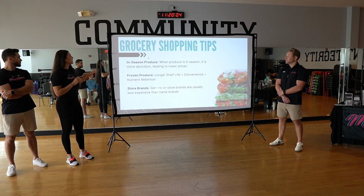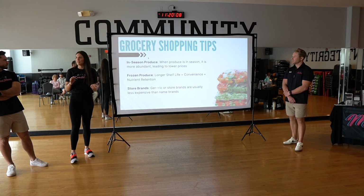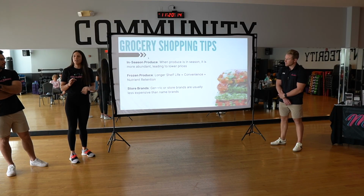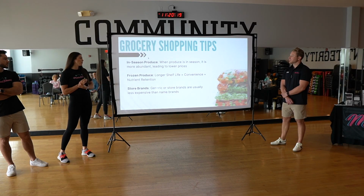And then other little tips: we always try to buy in-season produce. So it's going to be the most abundant at that time. It's usually really fresh and good as well. So it's going to be more abundant and it's just cheaper. We know produce is expensive, but it's important that we have it. So we always try to go towards the in-season produce.